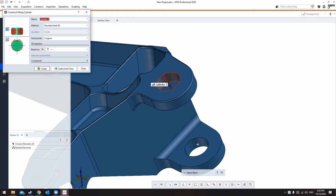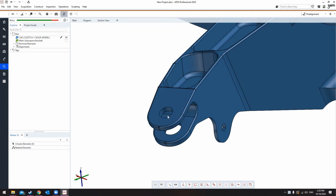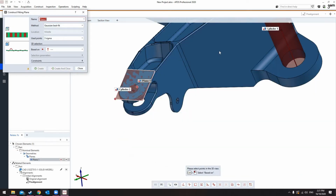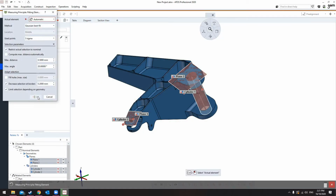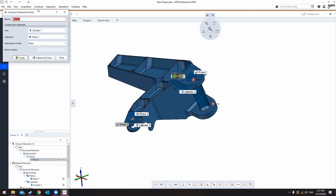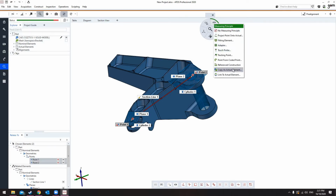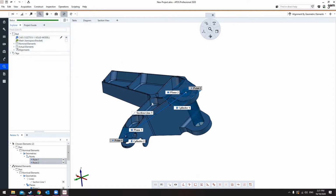Creating features in GOM is always done on the CAD first and then created on the actual. So we can create a cylinder here, a cylinder on this feature, and create a plane in the plane, and then with all of these features, create those on the actual. Create our intersection points and a line between those two. Now we've got everything we need to do a geometric element alignment, and now this part's fully constrained.